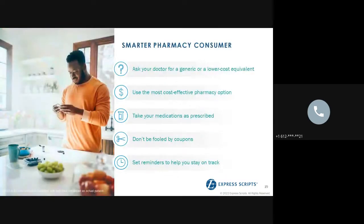All right. To be a smarter pharmacy consumer, just some key points. A lot of them I've touched on in past slides. So first, again, ask your doctor about a generic or lower cost alternative for you. Just keep that in mind and always check your medication listing for that. Use the most cost-effective pharmacy option. That is talking about those long-term medications and getting them over to a 90-day supply at home delivery or to Walgreens. Take your medications as prescribed.